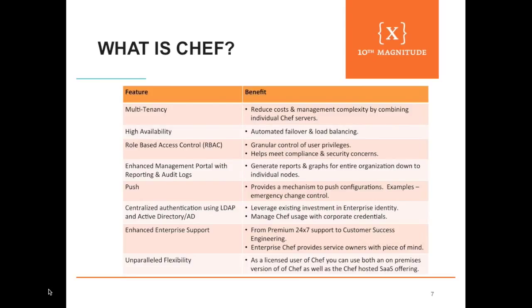And if you're already using some type of LDAP, including Active Directory, for your authentication, Chef can leverage that, so you don't have to say, well, I've got my Chef account and then I've got my AD account. You can use one level of authentication. And then as our enterprise customer, we have enhanced enterprise support. The offerings include premium 24/7 support, working with our customer success engineering group to basically help you be successful with Chef.